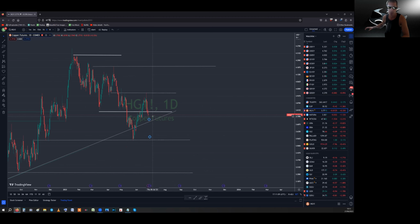Copper. So obviously the dollar's down and you've got commodities down. Not the best look. Market's up. So honestly, copper with the market up and the dollar down, what excuse does it have really to be down? It's not down much, but still you'd expect it green.